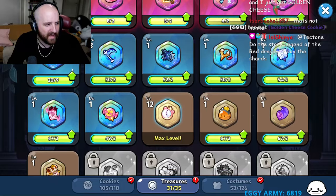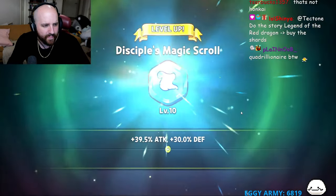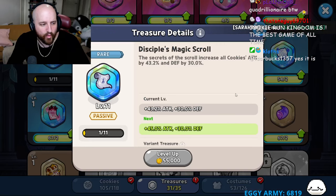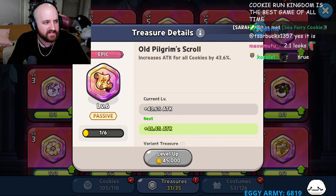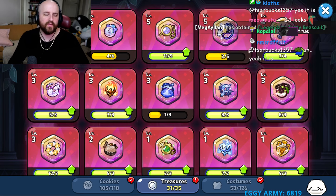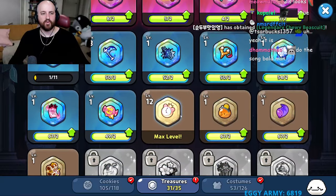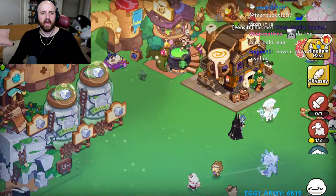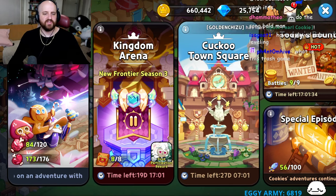Okay, and then my scroll is at what? 41. 43. So 43 and 30 defense versus... That is just not worth it. Okay. All right, so we keep our scroll for now. Okay, good. Do the story of the red dragon by the shards? Yeah. I think we're genuinely almost there.